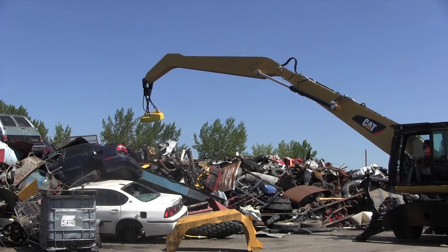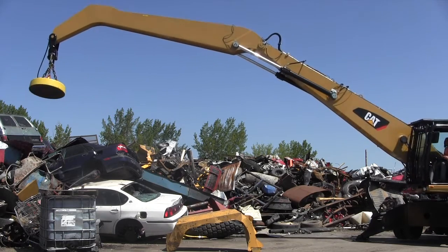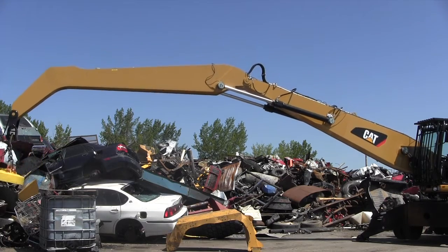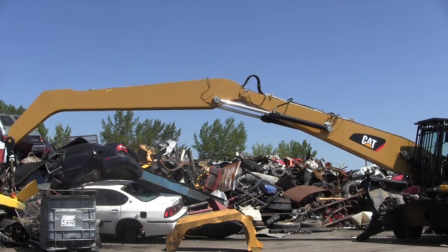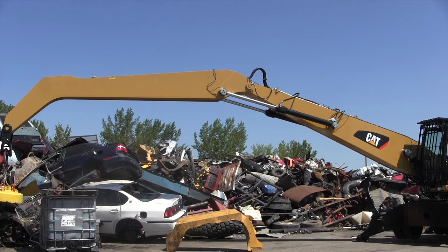The way it was before, we had to go to the bottom of the pile, and we got a lot of heavy metal into the cars, which lowered our grade of material. With the metal handler, we can go to the top where the light stuff is, goes into the car, and we can maintain our market share.